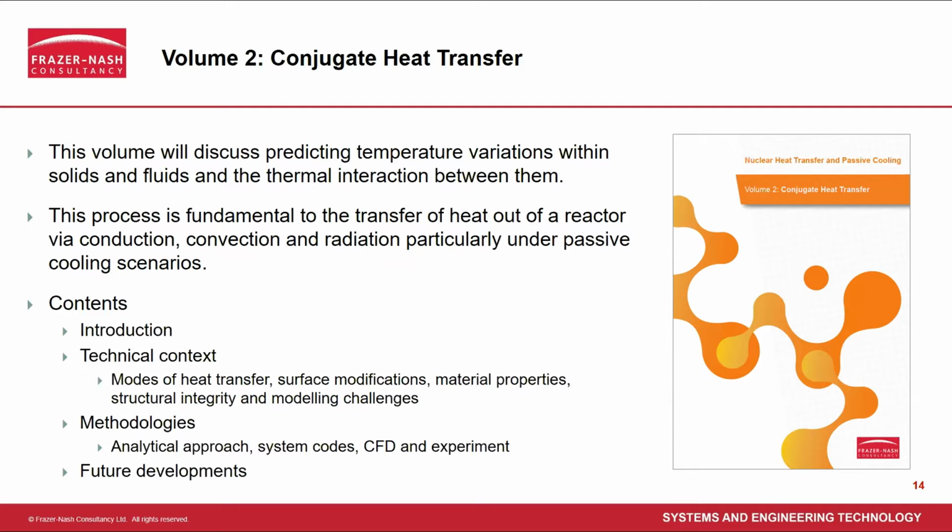And again, we're looking at this in a sort of standard approach. So we're looking at the methodologies you can use. So from an analytical approach, system codes and CFD. A lot of the focus in these volumes is more on the CFD than the system codes, but we do try and bring in a lot of the system code analysis, which is done at the moment for reactor design and development and qualification.